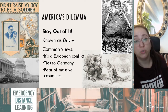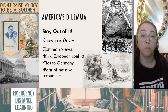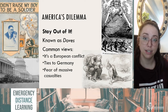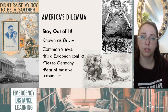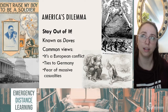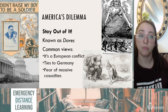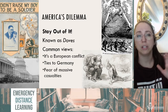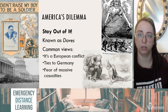There had been a huge wave of German immigration in the late 1800s to the U.S., so many Americans were either first or second generation German Americans, and they thought going to war would be really complicated for them, especially because the U.S. would be attacking Germany, which means that there's the potential for German Americans to end up fighting their European family. But the biggest reason that we hear from the Doves is that there are too many people who are going to die.